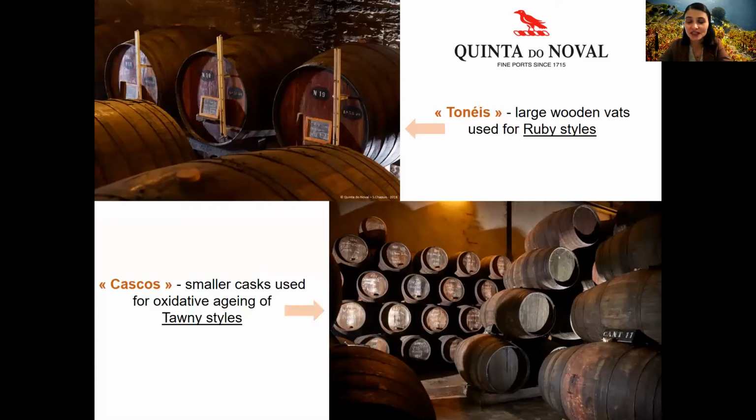After the vinification, the wine will go to sleep. It will have some rest for a few years or for many years, depending on the style of port we are making. We have in our cellars 2 main types of barrels. We have large wooden vats that we call túneis in Portuguese, and we use them for ruby styles like the Noval Black, for example, or the late bottle vintage. And then we have smaller casks that we call cascos that we use for the tawny styles of port, like the 10-year-old tawny or the 20-year-old tawny.